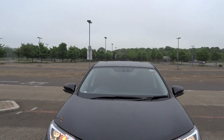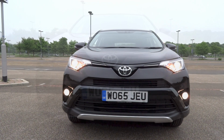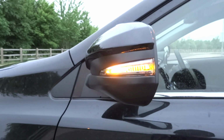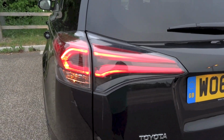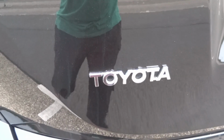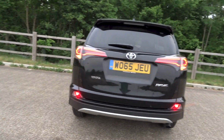0 to 62 miles per hour or 0 to 100 km per hour takes 9.6 seconds, and the top speed is 121 miles per hour or 195 km per hour. The fuel tank measures 60 litres, and the combined fuel consumption for the RAV4 2-litre D-4D manual is 60.1 miles per gallon or 4.7 litres per 100 kilometers. 123 grams of carbon dioxide is emitted per kilometer, and this RAV4 does have a front-wheel drive layout.